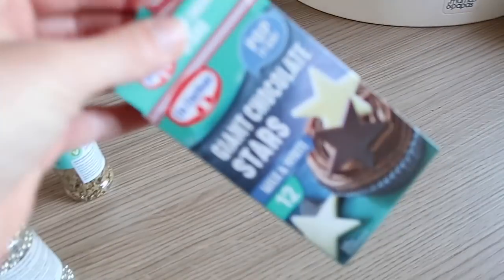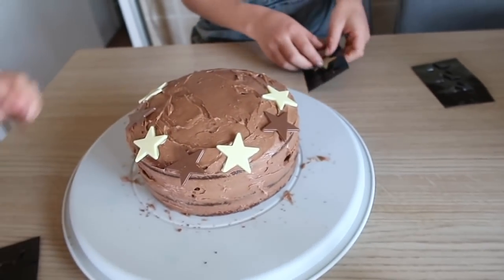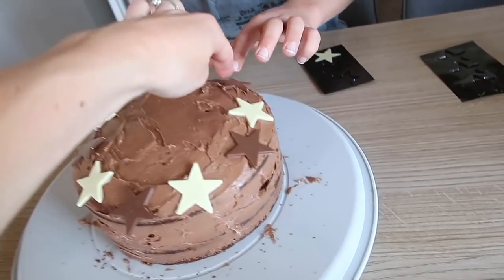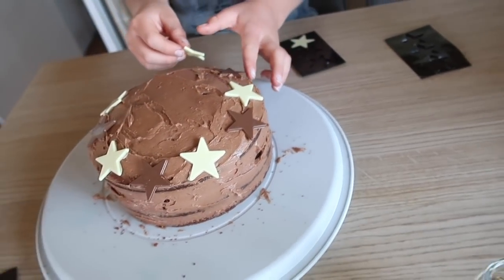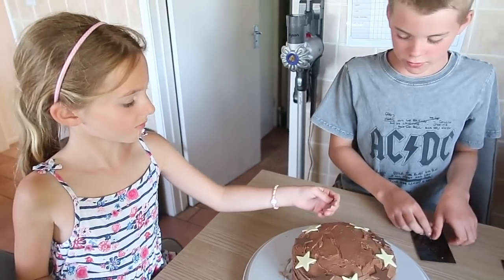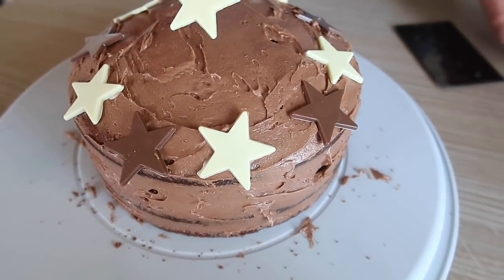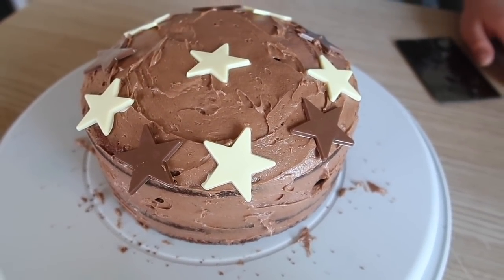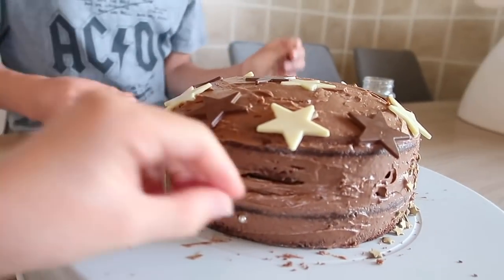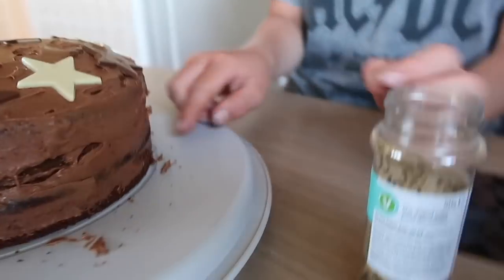These are these giant chocolate stars. And I have two more. That's it. Because you got to fit them all in. Oh my god, that looks so good. Chocolate. And then one white in the middle. Perfect. We're doing ninja stars. Boom. And balls around the side. Boom. That's not how I was thinking it, because I had a dream about my cake.